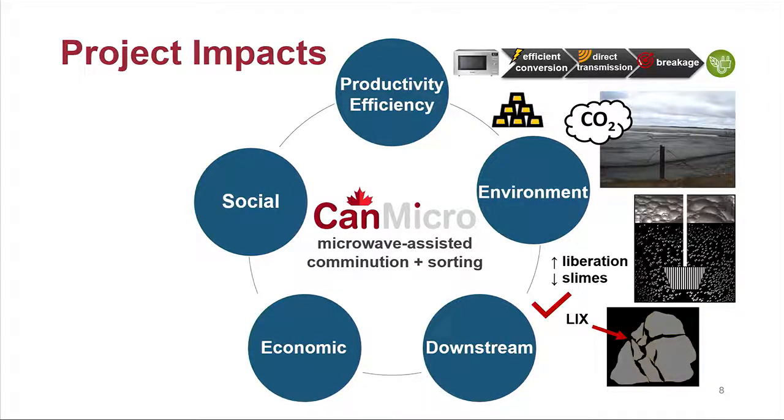In flotation, we're increasing the liberation, we're reducing slimes production. We've seen this in my lab. Microwave treated material, we don't generate as many fines, and that has huge benefits in flotation in particular. We're also generating microcracks, so even where it's not breaking, our leaching solution can get in and pull out the valuable minerals with much greater efficiency.